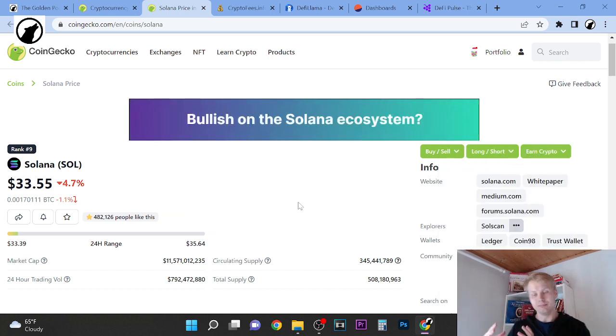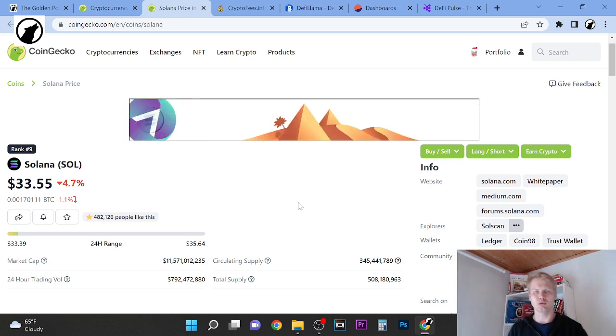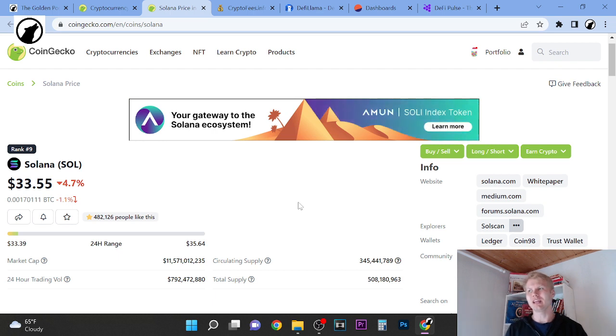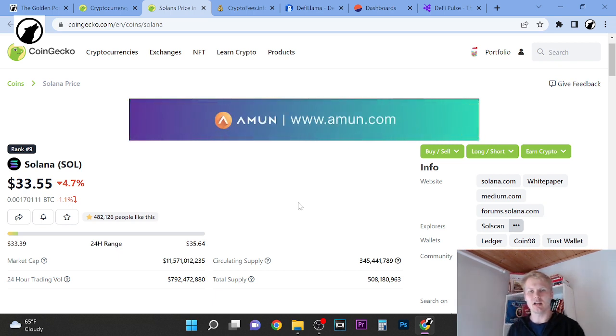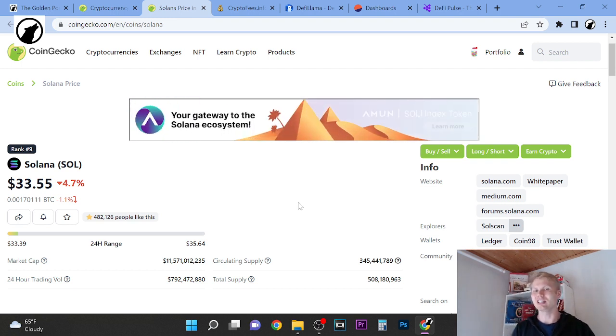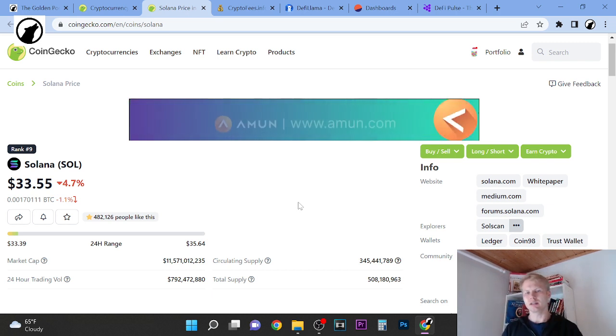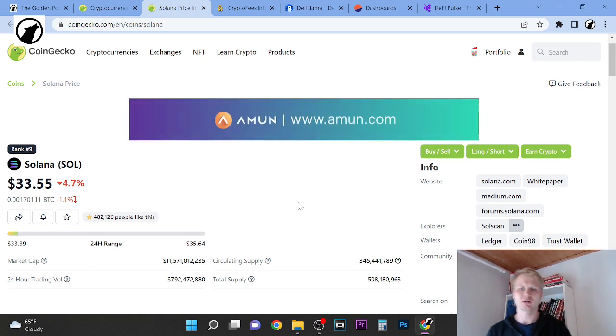Anyway, you have to have a supercomputer to validate the transactions, which a lot of people can't afford, right? So the system is not that decentralized, because you need this kind of supercomputer to validate the transactions. But that's how the Solana blockchain is faster: they are more centralized, and that's how they got the faster blockchain.